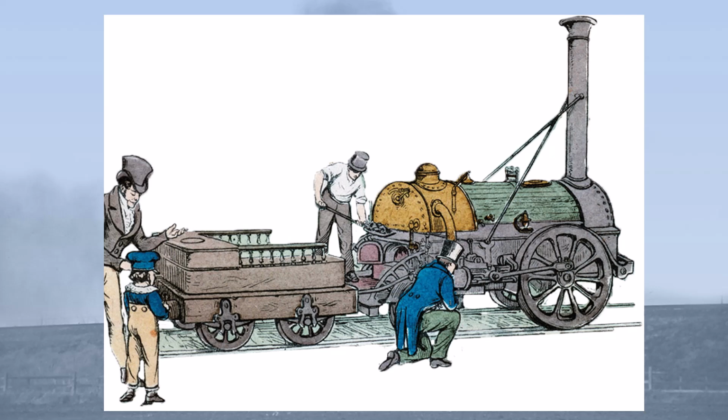Northumbrian was built by Robert Stephenson and Co. of Forth Street in Newcastle. She was on the drawing board in June 1830 and was delivered to the Liverpool and Manchester Railway on the 31st of July 1830 at a cost of £700. That's £200 more than Rocket due to the increasing cost of copper at that time. But why is Northumbrian important?